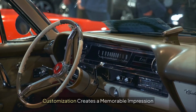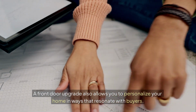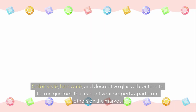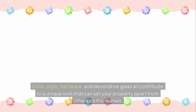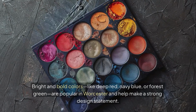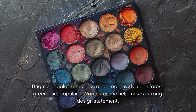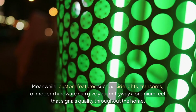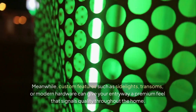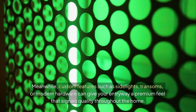Customization creates a memorable impression. A front door upgrade also allows you to personalize your home in ways that resonate with buyers. Color, style, hardware, and decorative glass all contribute to a unique look that can set your property apart from others on the market. Bright and bold colors, like deep red, navy blue, or forest green, are popular in Worcester and help make a strong design statement. Meanwhile, custom features such as sidelights, transoms, or modern hardware can give your entryway a premium feel that signals quality throughout the home.